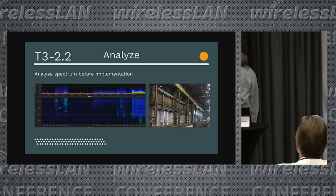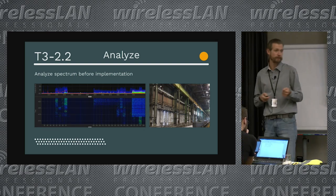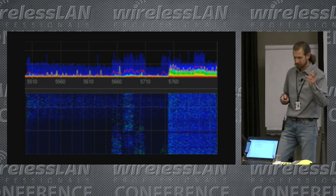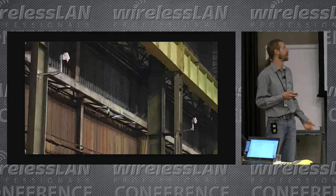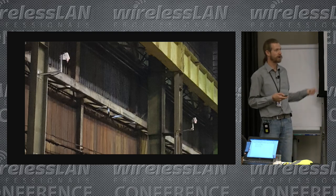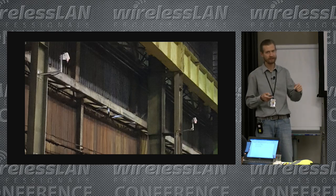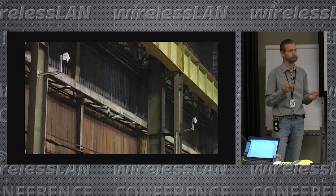About the spectrum. On the pre-deployment survey, you can find that something used all of your UNII-3 channels. After some investigation, you can find these guys on the pillars. This is a positioning system. They used it in the first warehouse, and it eats 5 of your available channels. That's really bad, and in the next warehouse, they implemented a magnetic system.